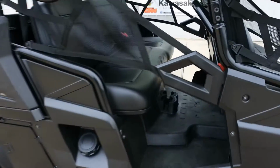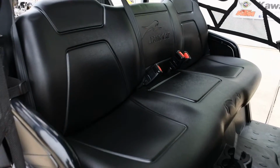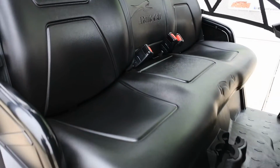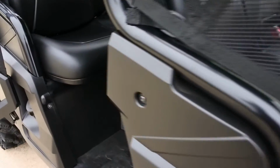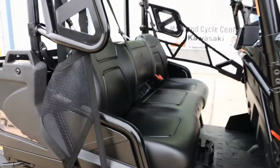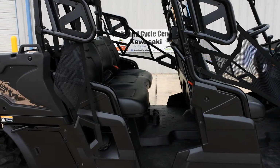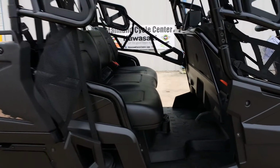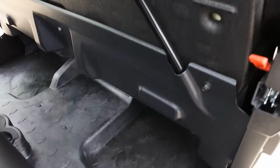Got these really great looking sculpted bench seats front and rear. 6 passengers, seat 3 people across each bench seat. Got little drink holders in the floor, both in the rear and also in the front. One of the things that Arctic Cat really wanted to do with these is make sure that there was plenty of room in the rear seat for passengers, whether it was an adult or who it was. So one of the things that they did that's a little different on these is that normally behind this is the front seat we're looking at there.